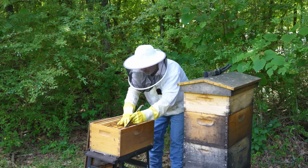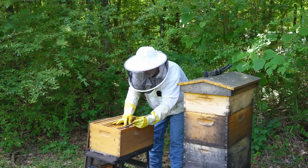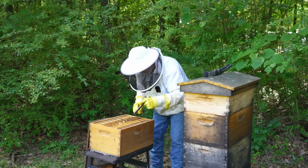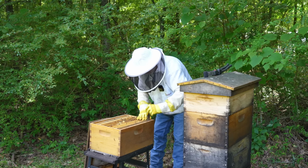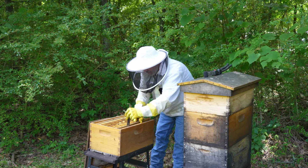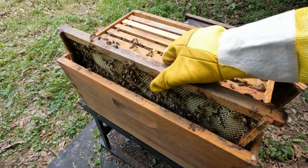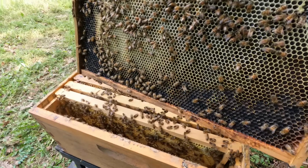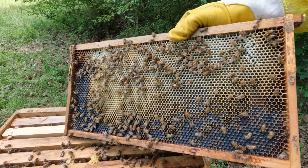I am super excited, gotta be very careful, who knows where the queen is on these frames, okay? Let's get one out and I'll show you what is going on with the bees. This is an outside frame. Pull it out slowly. And all of that is brand new wax.